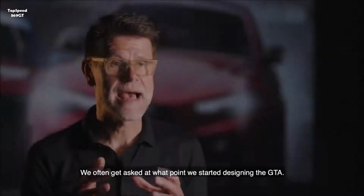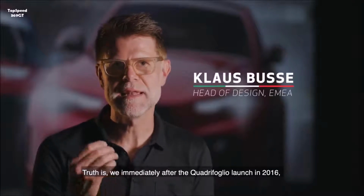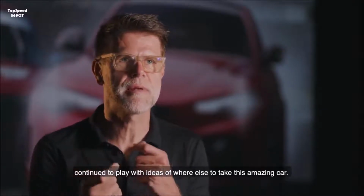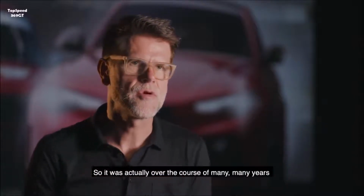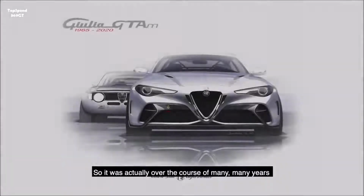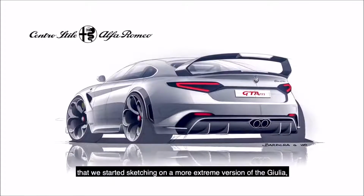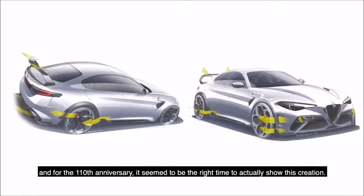So we often get asked at what point we started designing the GTA. Truth is, immediately after the Quadrifoglio launch in 2016, we continued to play with ideas of where else to take this amazing car. So it was actually over the course of many, many years that we started sketching a more extreme version of the Giulia. And for the 110th anniversary, it seemed to be the right time to actually show this creation.